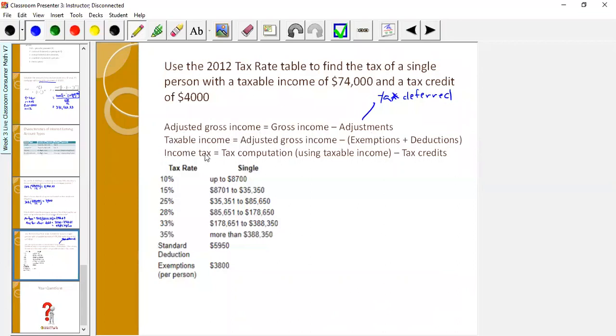Finally, we can calculate our income tax using the tax computation. We take our taxable income and we use these rates here. And then we can subtract out any tax credits we may have. And I don't even recall what tax credits are. Maybe you made extra payments during the year towards taxes. I'm guessing. I don't know what other things these tax credits might be. Maybe our text tells us.